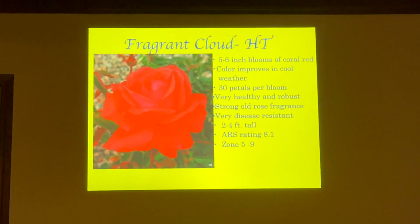This one is one that's been around for quite a long time. It's called Fragrant Cloud. That's not the best picture of it. It's not quite electric orange, but it has an electric quality to it. And it is, like its name, extremely fragrant. I think it came out in about 1960 maybe. I think I put it in my garden the first time in about 1977. So it had been out for quite a while by then.